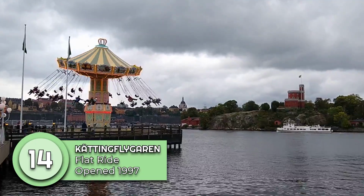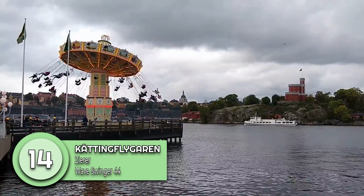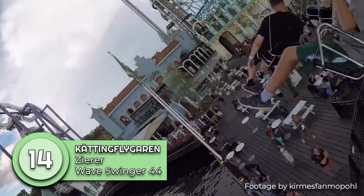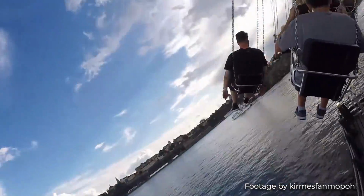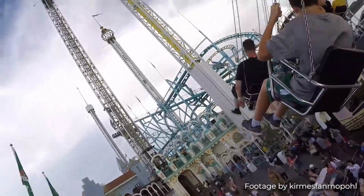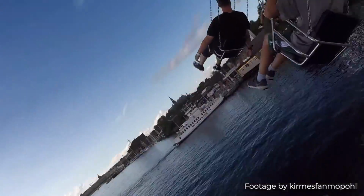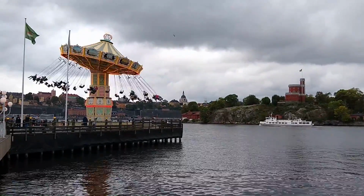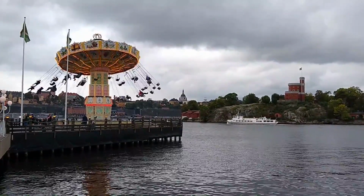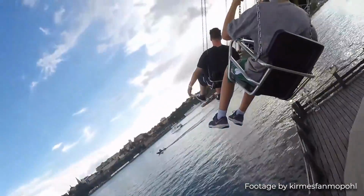At number 14 is Kettingflygeran. This is a Sierra wave swinger from 1997, and I already have quite a soft spot for wave swingers. I've always quite liked them, but this one particularly is my favorite. The ride itself is just the perfect wave swinger. The swinging itself is really good, but the main reason this is my favorite is because of the location. It is right by the water, and we rode it at night, so we could look at the lights in Stockholm on the other side of the water, and it was honestly magical. And for a wave swinger, this is just an overall really good ride.